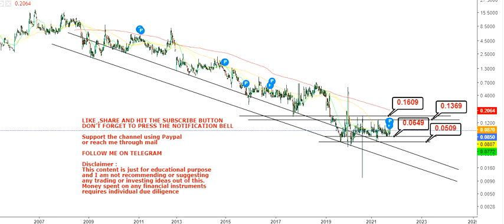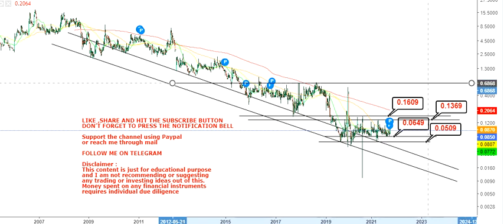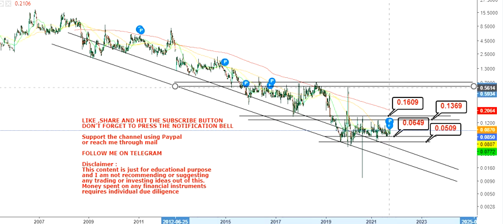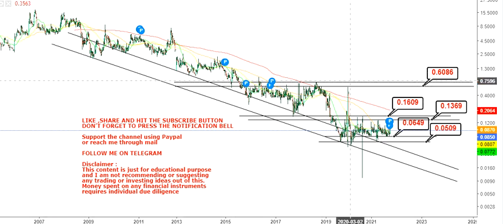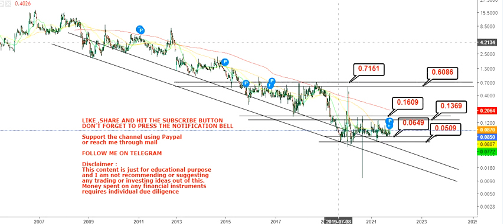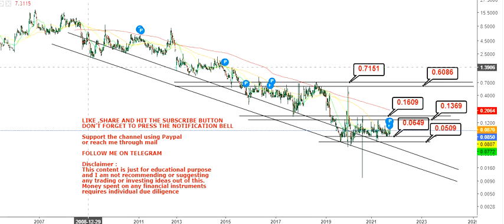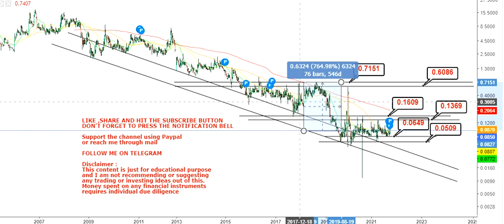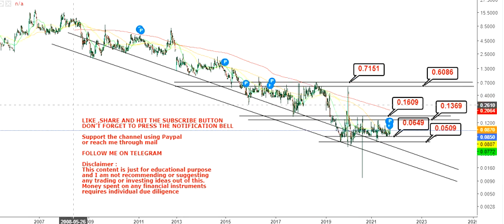Now let's say if the stock started moving beyond 0.16, then the next range that will open up for you will push the price towards, or in between, 0.60 and 0.71. So this will be the next big range that will open up if the stock starts trading above 0.16. Now in absolute terms this may look very small, but in terms of percentage it is 600 or 700%. So because the stock shares are trading so cheap, you have very low prices.